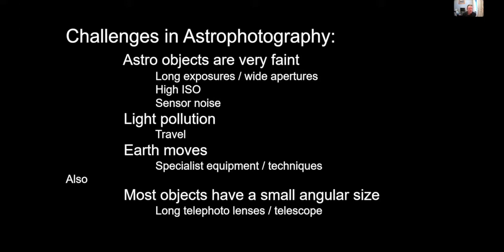So it's not straightforward, is it, astrophotography? It can be a case of the more you spend, the better the results you can get, but you can get a lot of good pictures with existing equipment. And what I'll do is try and explain how to get the best out of what you've got. Also, if you want to spend a little bit more, what you might wish to spend it on.